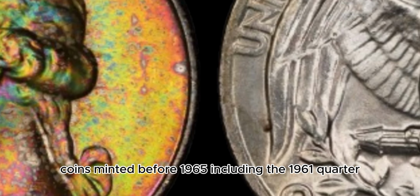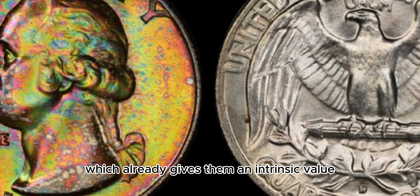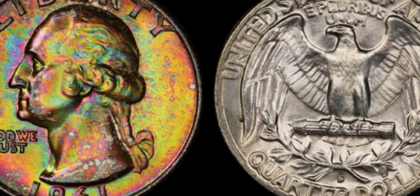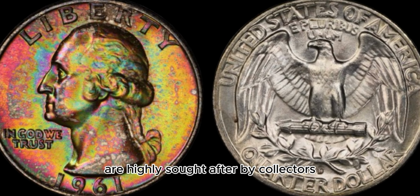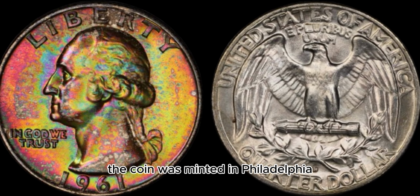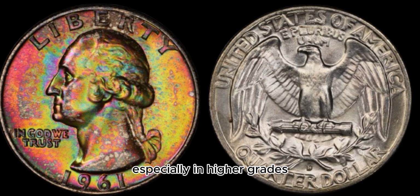Coins minted before 1965, including the 1961 quarter, were composed of 90% silver and 10% copper, which already gives them an intrinsic value due to the precious metal content. But that's just the beginning. The 1961 quarter, specifically the ones without a mint mark, are highly sought after by collectors. A no-mint mark simply means the coin was minted in Philadelphia. While many of these were produced, certain factors can drive up the value of this coin, especially in higher grades.